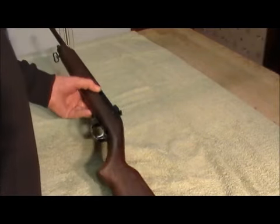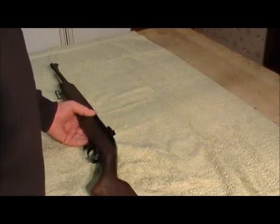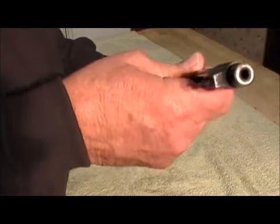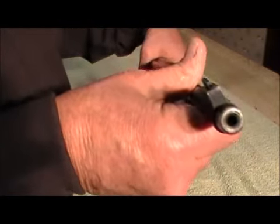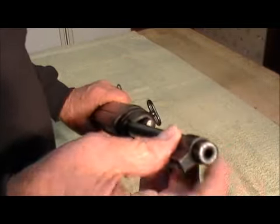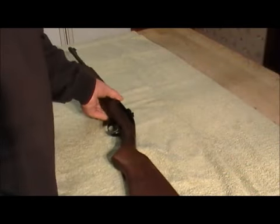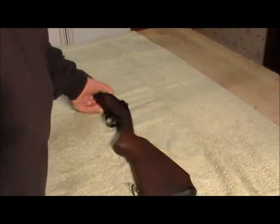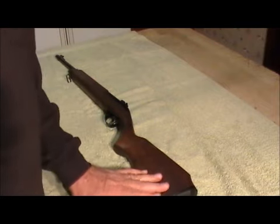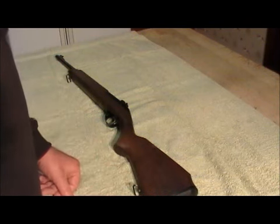I showed this to a friend, and I told him I've shot it so much I actually shot the rifling out of it. And I let him peer into the barrel there, and he laughed, and he said, no, that's the Marlin micro rifling, which is what made these and the Marlin Glenfield Model 60s, Marlin Model 60s, so deadly accurate.